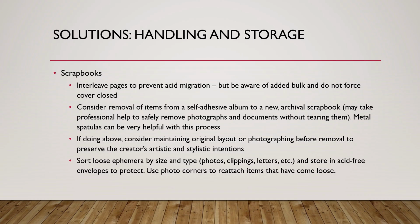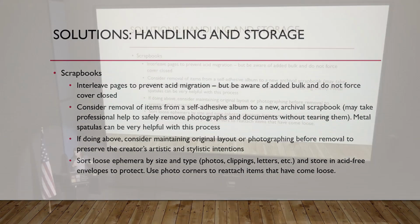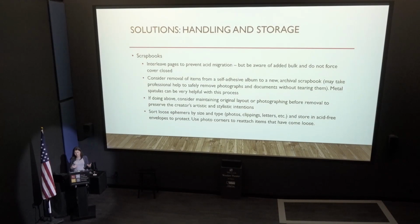If possible, you might want to consider removing items from one of those self-adhesive albums they used, where it's sticky paper with a sheet of plastic over it, and photographs and stuff would be put in there and they would just stick. Those are really horrible because you have the sticky stuff and the acidic plastic, and it's just a bad situation, but you can't always safely remove stuff.